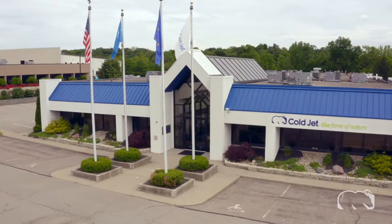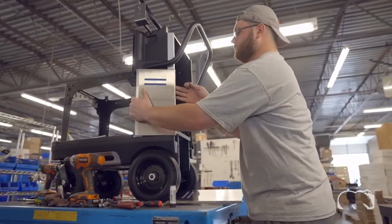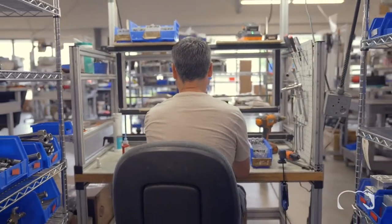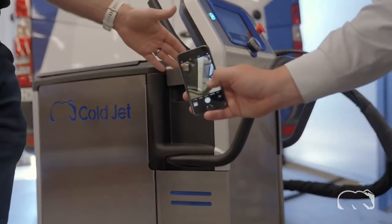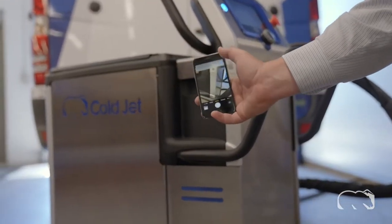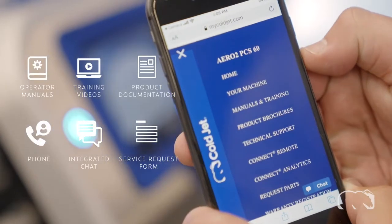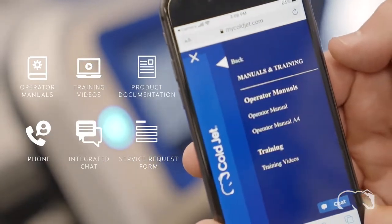We are the global leaders in dry ice technology for a reason, and preserving the integrity of our machines is of paramount importance to maintaining their superiority. When you first receive your machine, simply locate and scan the QR code with your smartphone, and you're on your way to getting it connected and up and running via our industry-leading service, support, and intelligence platform.